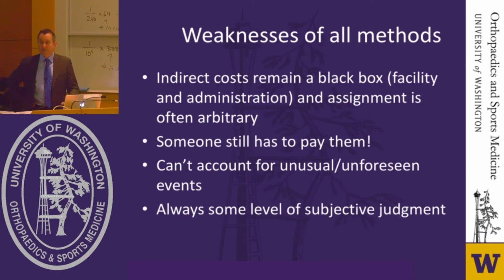But the problem is the payer, the federal government, is looking at this going, hey, wait a second, you told us it was costing you $25,000. Now you're saying it's only $12,000. Well, guess what? We're paying you $12,000. We're no longer paying you the $25,000. It can't account for the black swan, where you have a patient that, for whatever reason, instead of costing $12,000, costs $300,000. And there's always some level of subjective involvement.